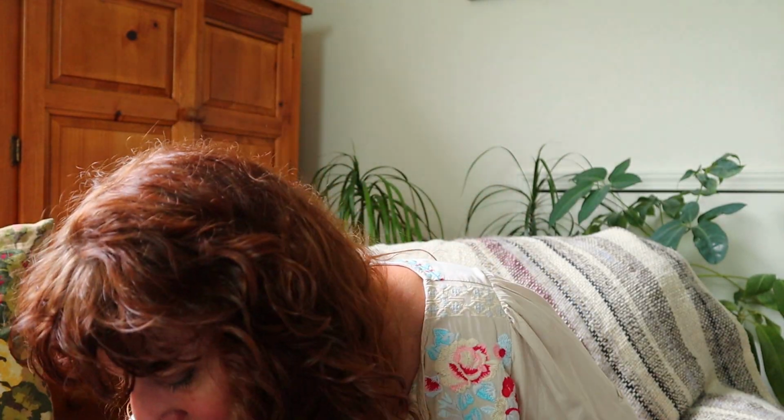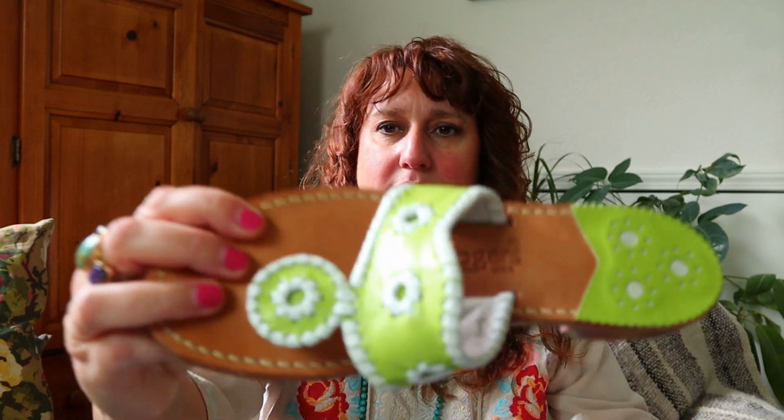They had some great stuff, starting with this pair of shoes. This is an excellent brand to be aware of. It's called Jack Rogers. They all look like this. Well, they might have some other styles, but this is the style that I've always seen. They're very expensive leather sandals. These ones are in excellent condition. This is what the name brand looks like.